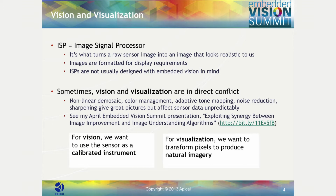In other words, a lot of the processing stages that are used to create natural images are adaptive and nonlinear, which means that they give unpredictable results. Demosaicing, color management, dynamic range control, noise reduction, sharpening. They all give us great pictures, and they emulate what our eyes do, which are also highly adaptive, but they affect sensor data unpredictably. And actually, for computer vision, we don't want really any of that.